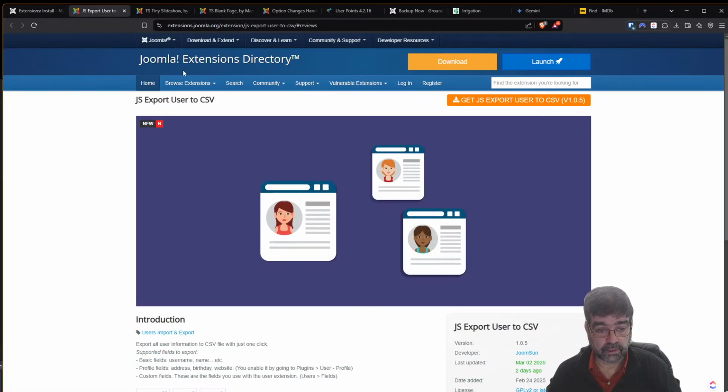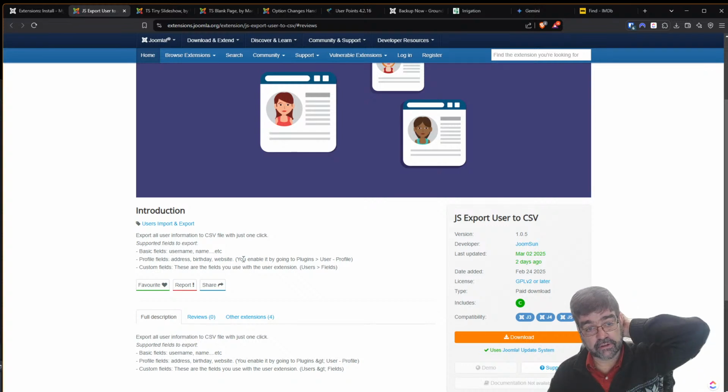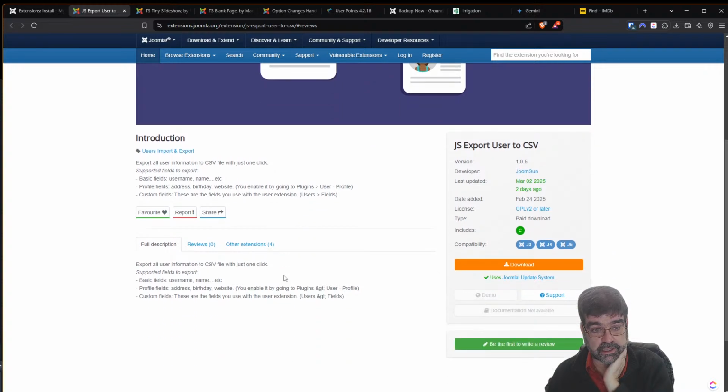JS export user to export all user information to CSV file with just one click. Basic fields, username, etc. Profile fields, address, birthday, website. You enable it going to plugins, user profile, custom fields. That's pretty handy. And it is paid.